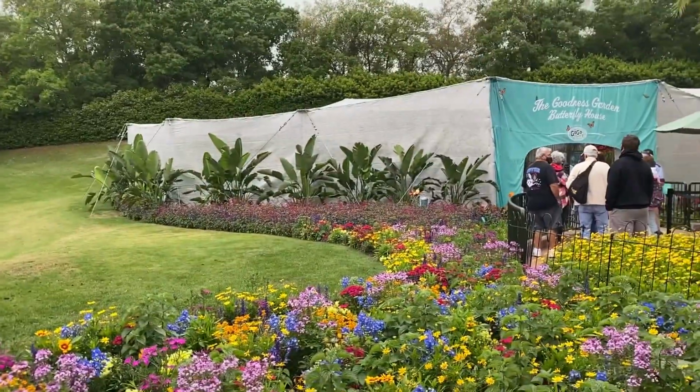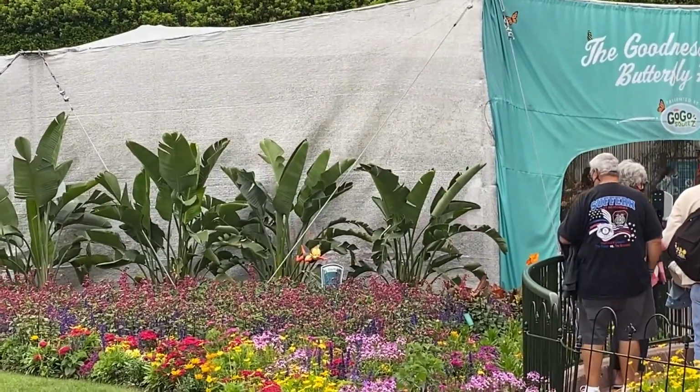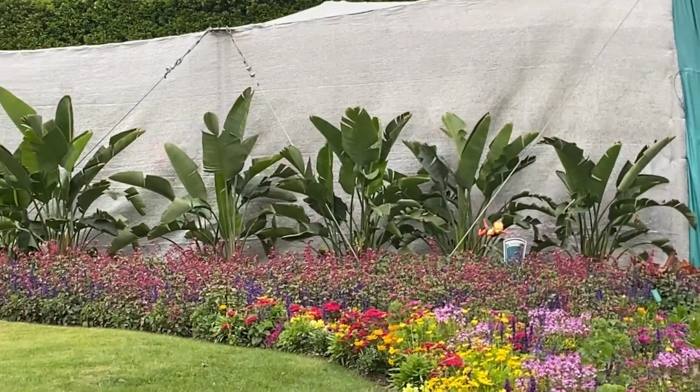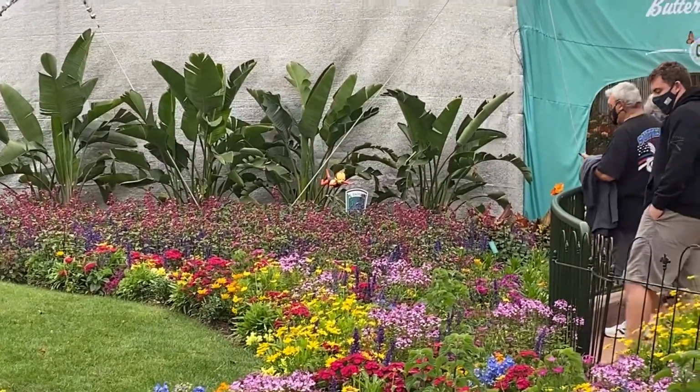There's Spike. Spike is up. This is the Spike location for the Spike's Pollination Expedition thing. There's Spike. Over there.